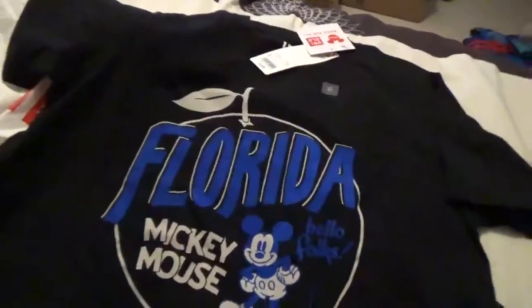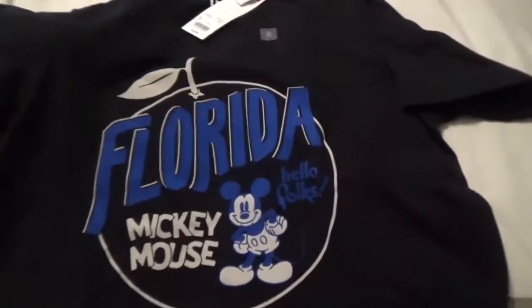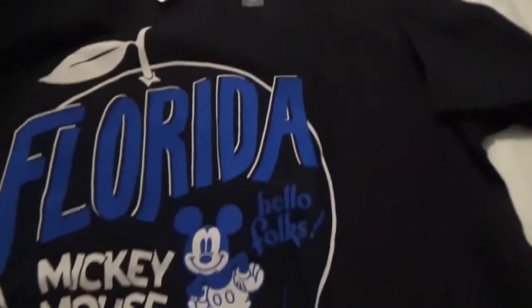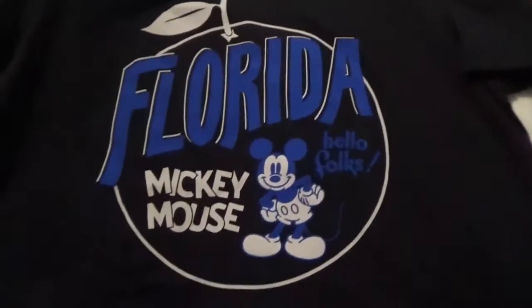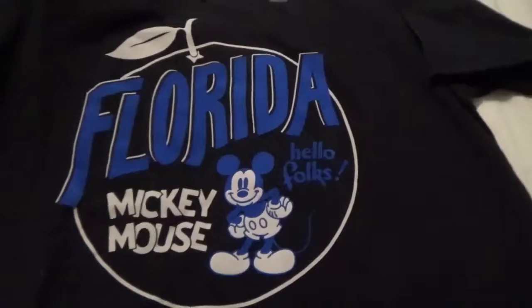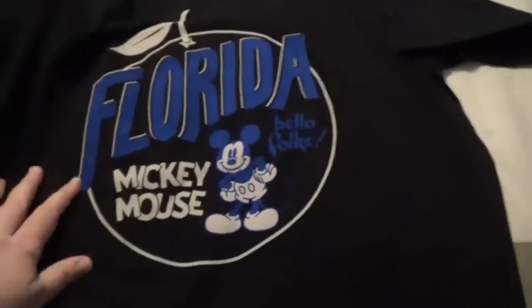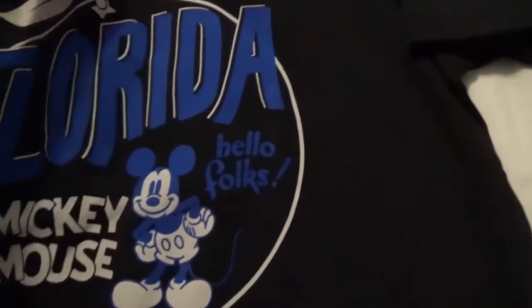So Michael ended up wanting this shirt, which is actually an adult shirt that we got in a size small. It'll be a little big on him right now, but that way he can wear it for many years. This shirt was actually on sale. Normally it's $14.90, but I think we got it for like $7 something, so that was awesome. It was part of their Magic for All collection.